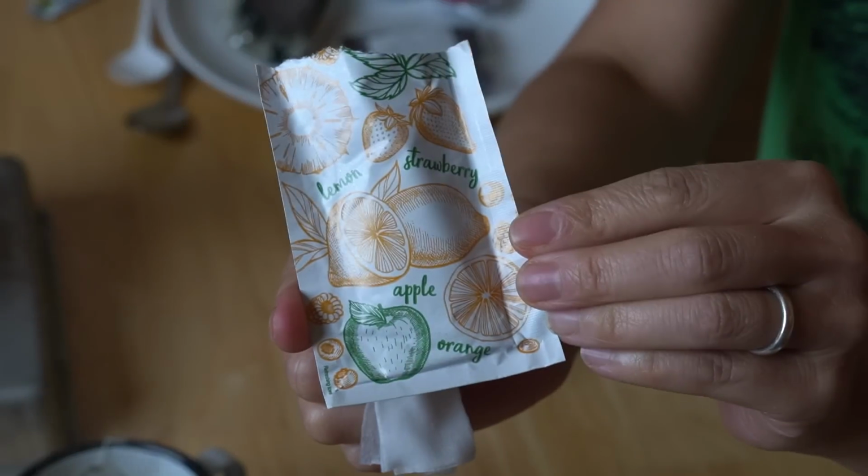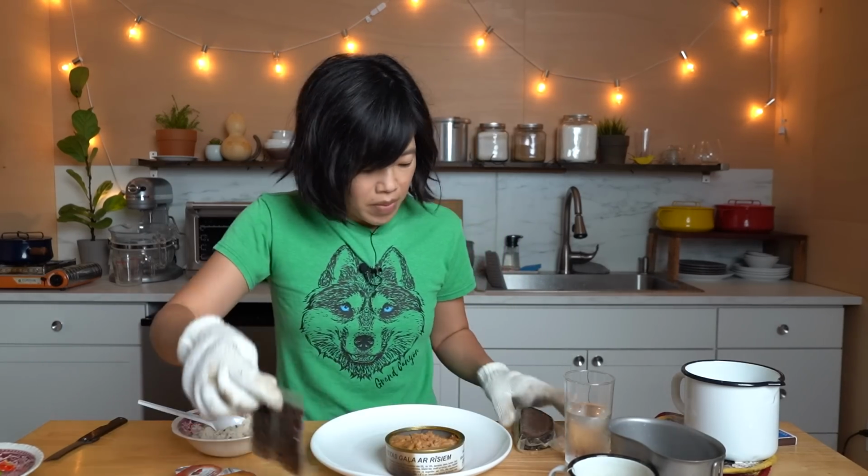I thought it was some kind of beverage, but it's actually a wet wipe. That's good. We'll clean our hands. You hear the rain? It is raining hard outside. Gosh. So there's our main course.